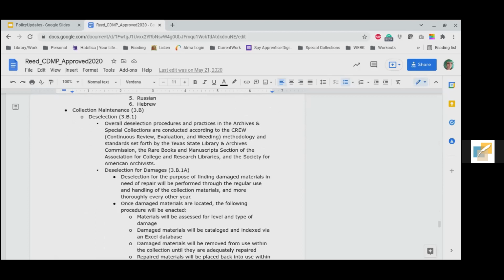And then here we go. Here's the juicy stuff. Collection maintenance is my back end of it. I like to talk about my deselection procedures. So people are very upfront about, sometimes weeding happens even in special collections. You need places for that stuff to go, and you need a method. You can't just secret a box of books out of the library and be like, yes, I'm de-accessing these, wink. Like, no, you need some procedures for how this stuff works.